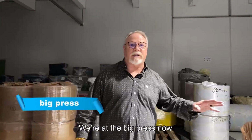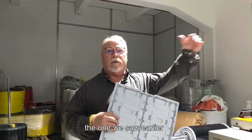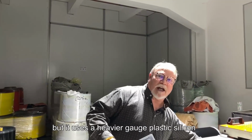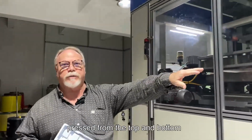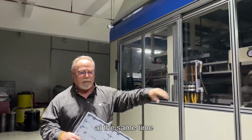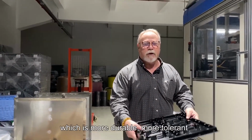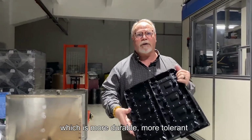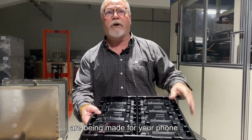We're at the big press now. This is where the heavy duty, this press operates much like the one we've seen earlier, but this has got a heavier gauge plastic, and it's going to be pressed from the top and bottom at the same time, creating a duplex material, which is more durable, it's more tolerant, and these are being made for your iPhone.